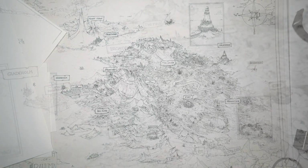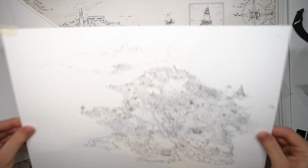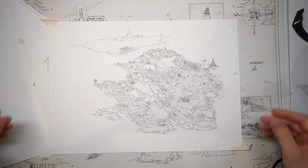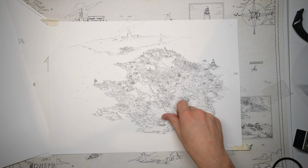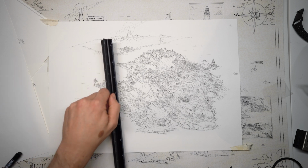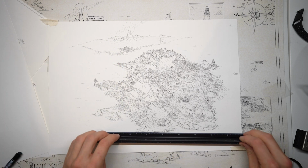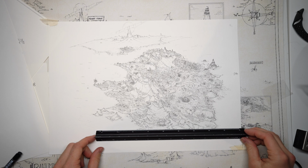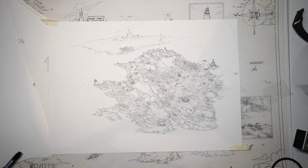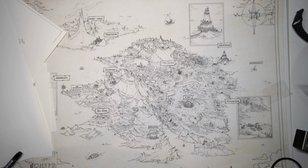The original map is drawn onto A3 200 GSM cartridge stock paper, which is thicker, more durable paper stock that is smooth and clean but still has a bit of texture and grain to it. The main continent is about 200mm north to south and about 300mm east to west, meaning that on the poster it is actually bigger than the original. So however small some of the details may look in the poster, they were actually smaller to draw, and I'm glad they've scaled up so well.